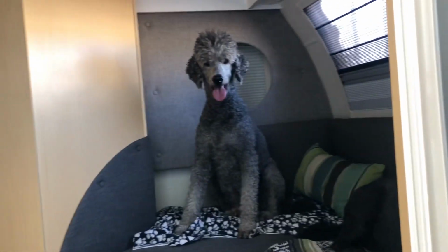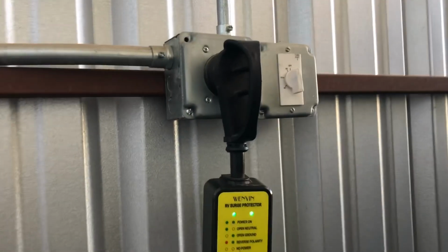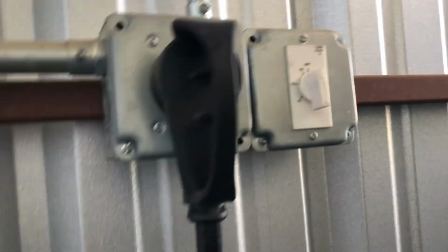Damn it. Look at these two. They know where they're supposed to be. Okay, I've got it plugged in. The one really good thing about this storage unit, even though I pay $200 a month, is he has a 30 amp in here. And it's a really good light too. You just flip the switch and it goes on for a timer, so that's nice. So, I don't know what's wrong with the battery.